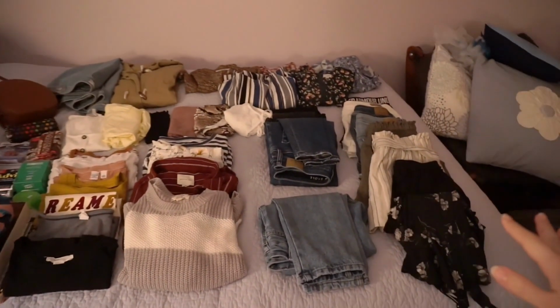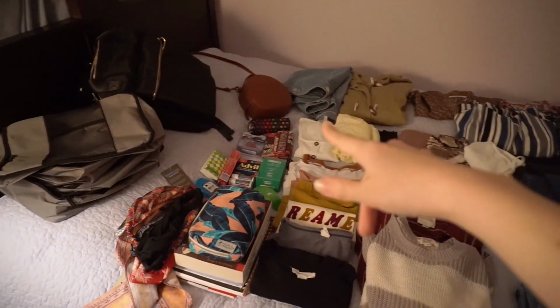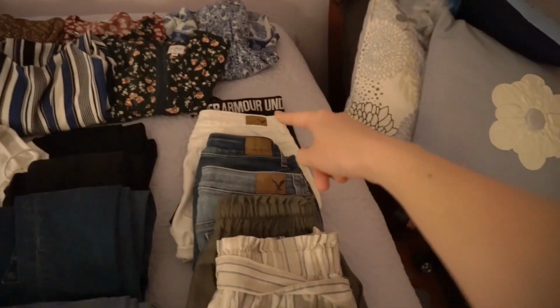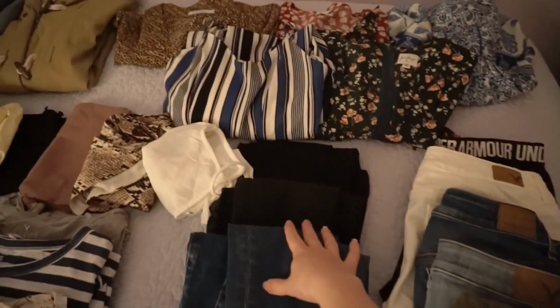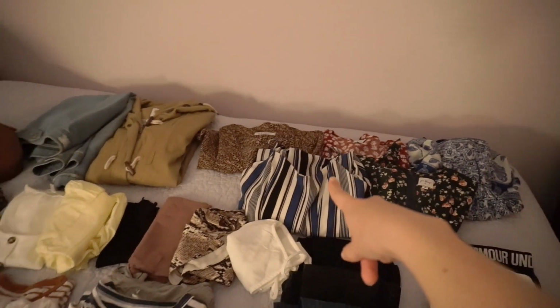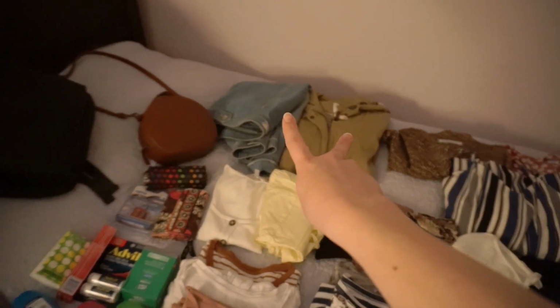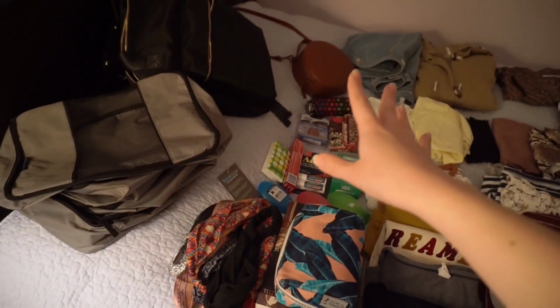So I have almost all of the clothes that I want to bring with me laid out on my bed currently, and I sectioned it off into shorts, 2 skirts, 3 pairs of long pants. Those are all dresses, and then I have a jumpsuit as well as a whole lot of tops right here. 2 jackets that I'm bringing, and I have my packing cubes and my travel backpack and the crossbody I'm bringing, as well as some other accessories.